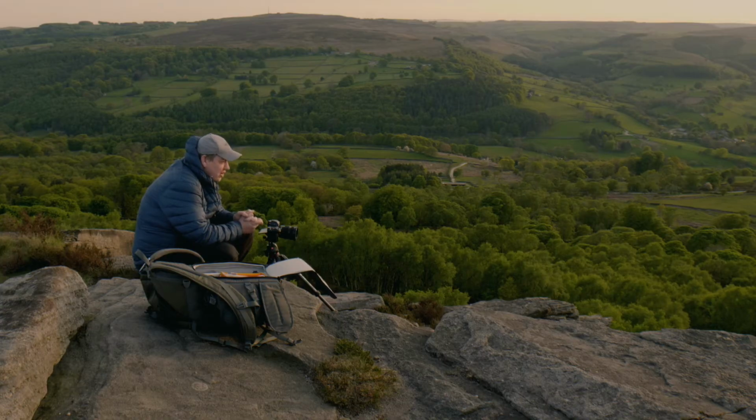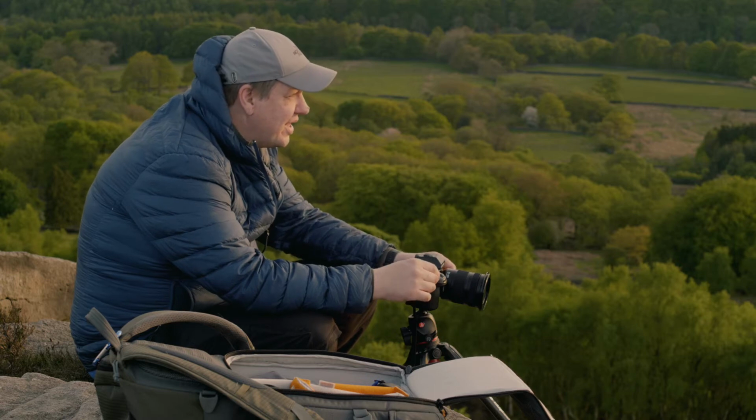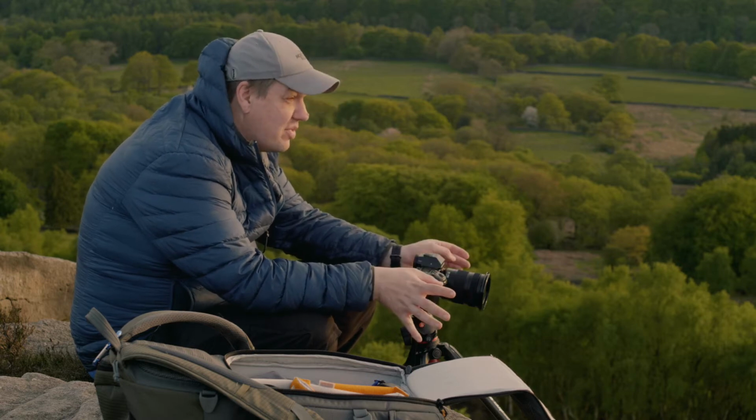At the moment, I've got the edge of the rocks in the foreground, the trees below us, which are just starting to catch a bit of colour at the moment, and the hills as they all roll into one, and it's looking really good at the minute. As Ian's already said, the exposure is pretty difficult to balance at the moment.